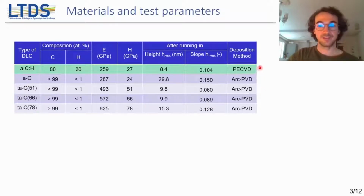As you can see, the first is obtained by a plasma-enhanced CVD procedure, and the non-hydrogenated DLCs are made by an arc PVD type of procedure. And instead of giving the roughness values before friction tests, here we're giving the roughness values after the running-in. So here the root mean square height and the root mean square slope, which is the gradient of the height.